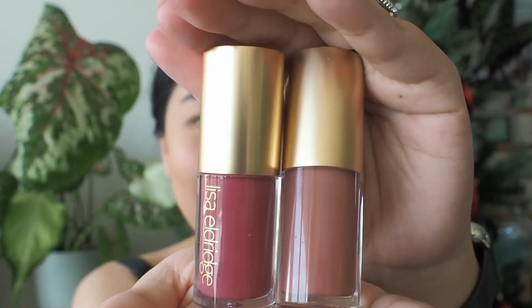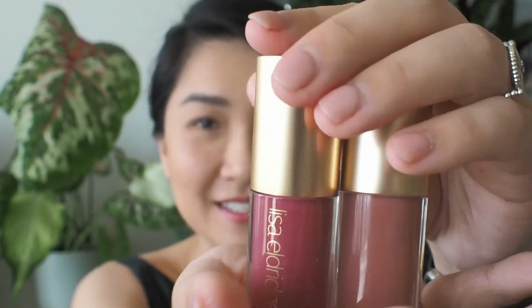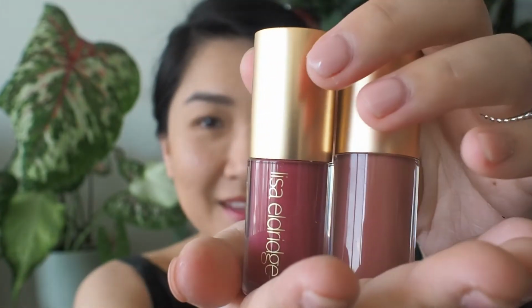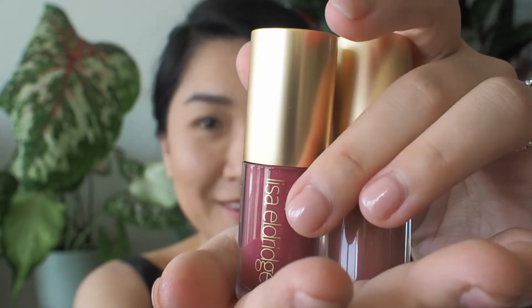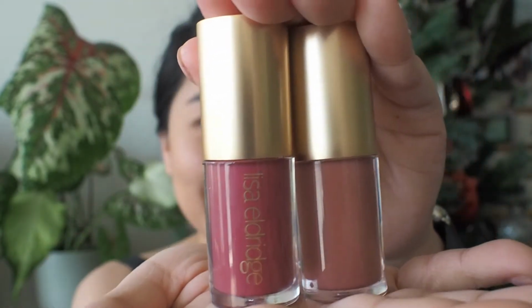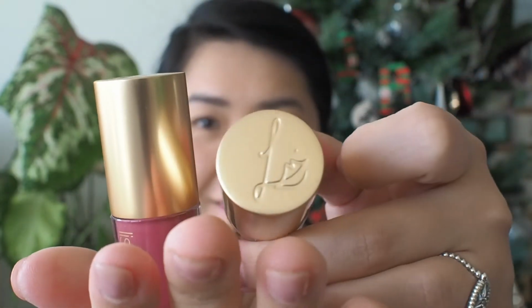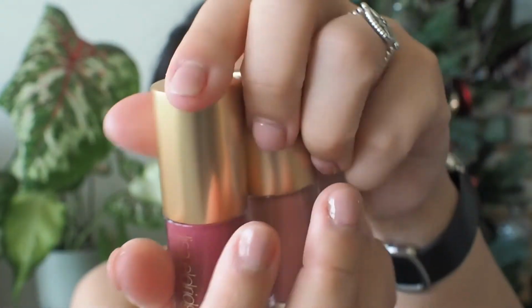I'm so happy that I actually got the Blush one, and it looks like there's been a change of packaging design, slight change, with Lisa Eldridge branding coming down this side now, which is nice. When you're standing it up, you can actually see her brand, whereas previously you've only got it on the cap there. So really happy with this purchase of the Blush Gloss Embrace.